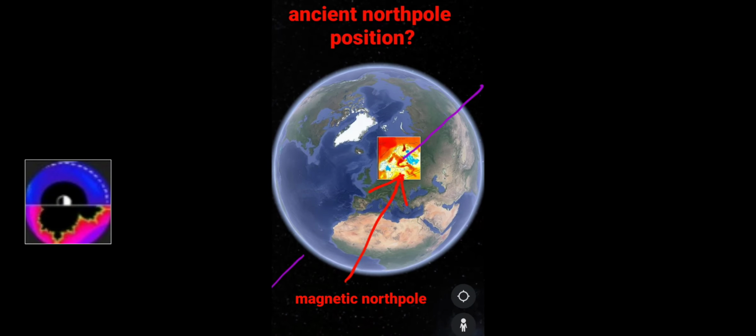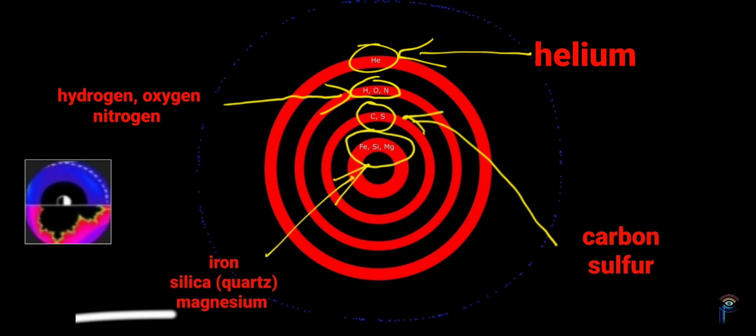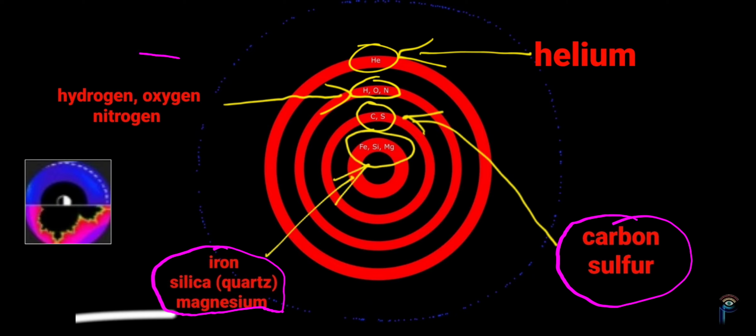And now I want to show you another picture. This is somehow like a Birkeland current from inside. And these are counter-rotating. This turns to this direction, this to that, and so on. And in the middle, we have these elements gathering. And if you go a little bit more out, you have those, and then those, and helium. There might be others too.